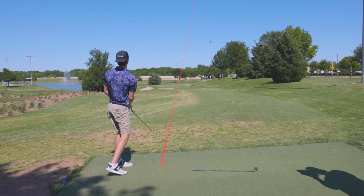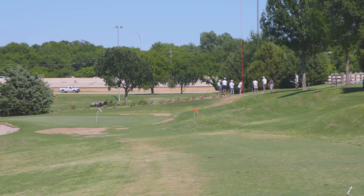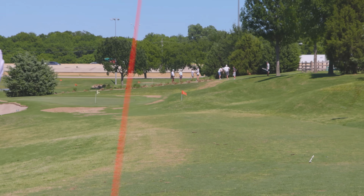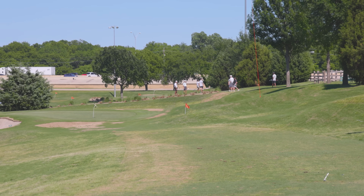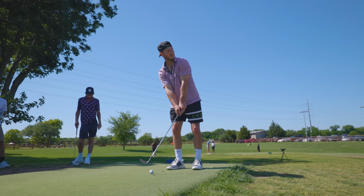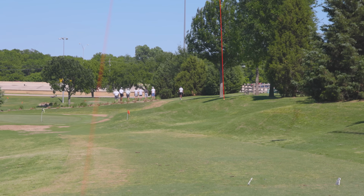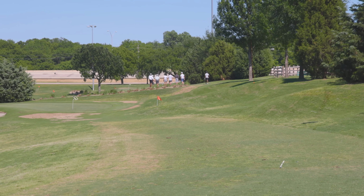Go, get over that hill. Oh, short. That's my teammate. Carry the hill, carry the hill. Short. That's not very good. Dude, that was the right line though. It would have hit that hill and just. All right, go like 30 yards. Oh, just short. A little short.